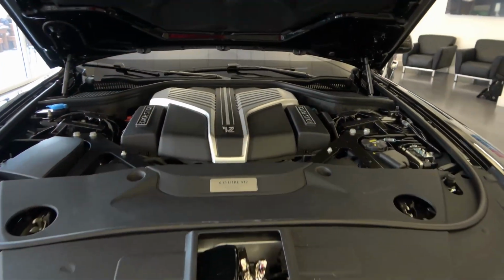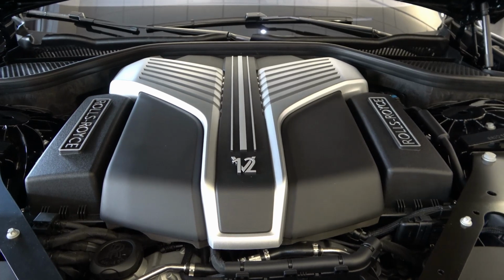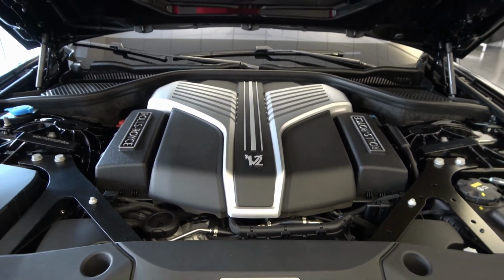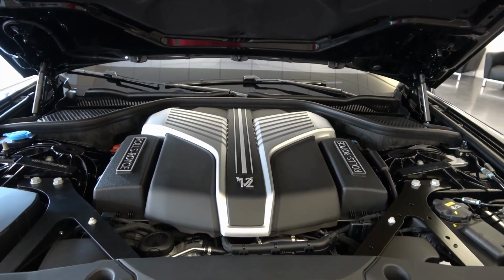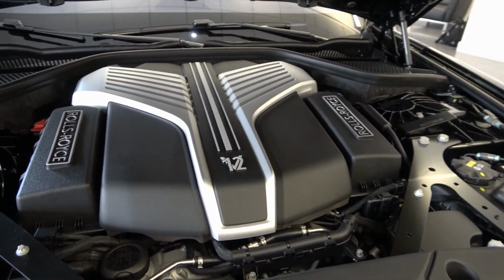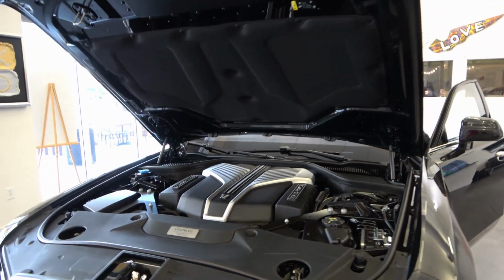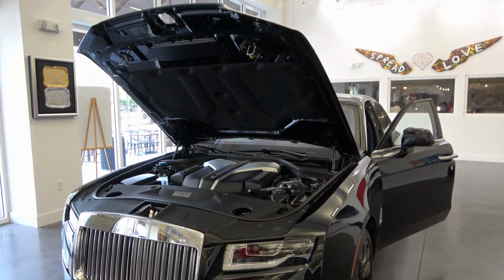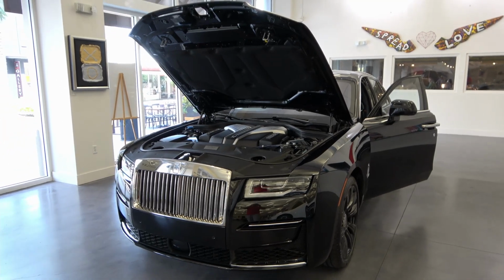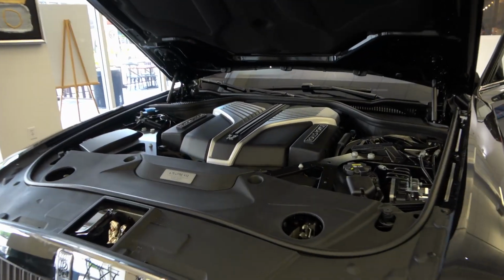What powers up this thing? Well, you have to have some bolts to power up this thing. V12, that's a BMW engine, 6.75 liter V12, 563 horsepower. What's amazing about this is that they can push this massive vehicle 0 to 60 in just about 4.6 seconds. Now that's hard to believe, but we're gonna check that out.